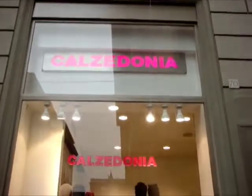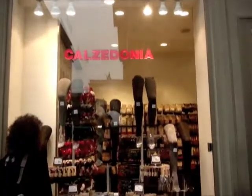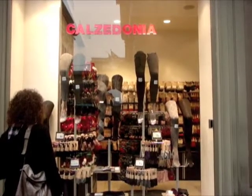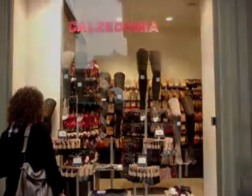This is Calzedonia, which is a sock store. It's not just a sock store, it's a chain of sock stores. There are many of these around the city, and they just sell socks.